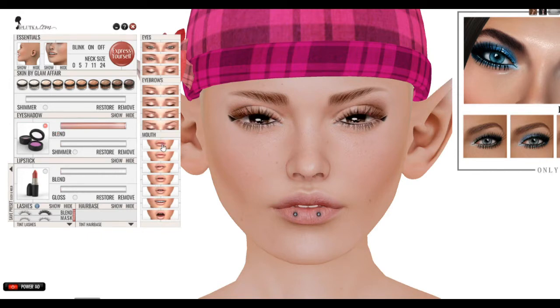It doesn't like me. The only way that it shows is if I close my eyes, and I'm not going to walk around Second Life with my eyes closed. Not that it would matter, but still, even like... See, even like that, you don't see it as well. I'm not 100% sure what's causing that. I don't know how to fix it.